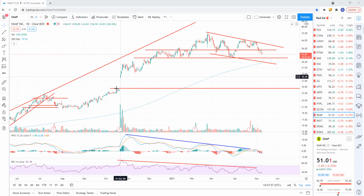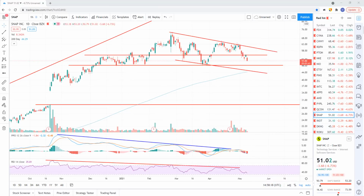But ultimately, I see this big gap right here on Snap. And I think we work our way down and start to fill that gap. Maybe they get down to this halfway gap point around 31.75 or something like that. I'll be looking to probably cover a short trade. I am short Snap, and I'll be looking to cover as we start to enter that gap. All right, so that's the trade. It continues to work. I'm staying short on that one.